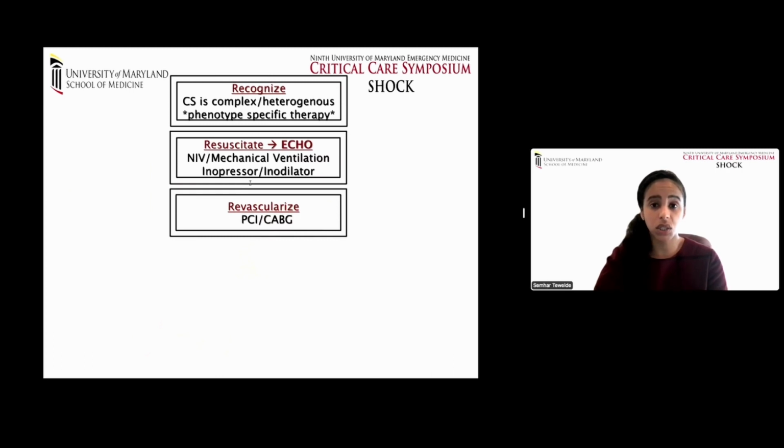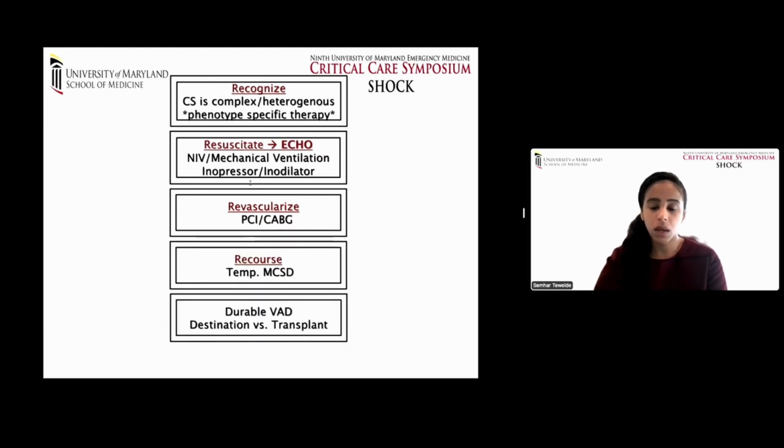Revascularize patients. In addition to that, look for other etiologies. Your echo is imperative there because you may find valvular dysfunction that warrants immediate surgery, or you may find an abscess or other things that can be better treated when early identification is possible. Lastly, consider temporary mechanical support devices, involve your cardiologists, intensivists, and cardiothoracic surgeons, and recall that these things are only a bridge to different things: recovery, palliation, or a durable VAD.